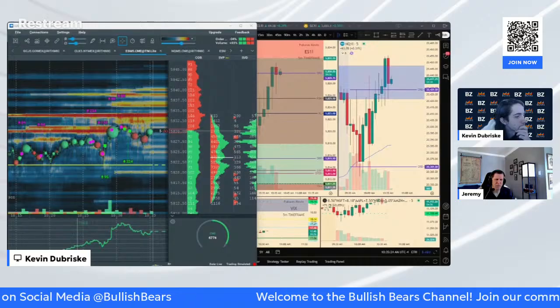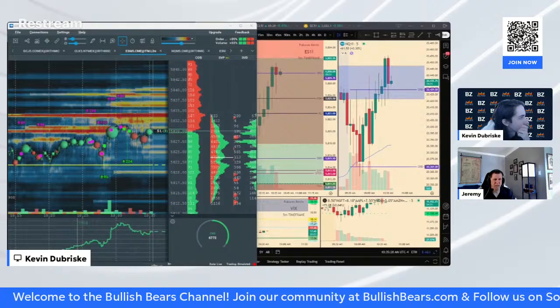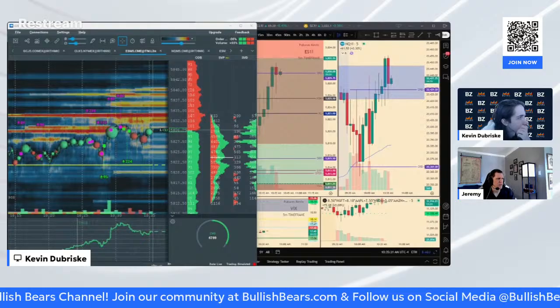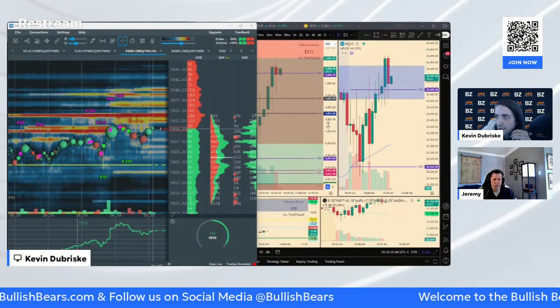Since I've balanced my focus on a 5 second chart, it fills it anyway, so it's not as choppy and not as nasty to read. So, all right, I'm out of NQ there for a little scalp. What, like 10 points maybe?